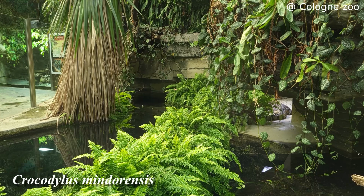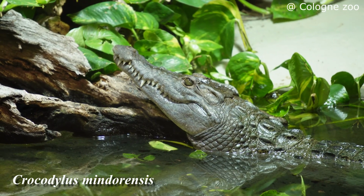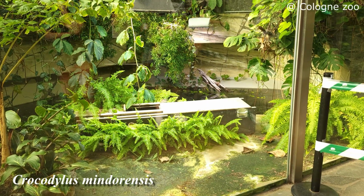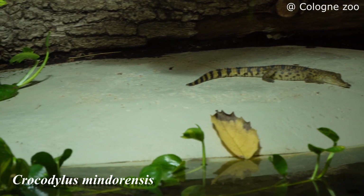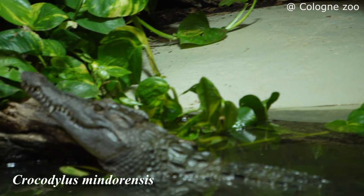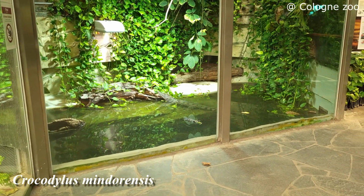What is also very interesting is the pair of Philippine crocs, the smallest true crocodile species, not only because these are very rare crocodilians, but also because they actually left some young with the mother, so she could perform her natural protective instincts in a captive setting, which I thought was very cool.